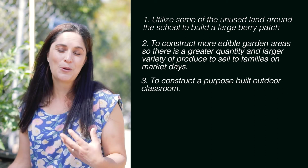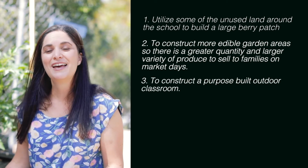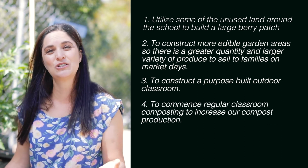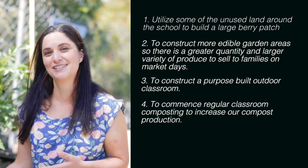The third is to build a purpose-built outdoor classroom. And the fourth one is to commence classroom composting, where we can contribute to our own compost production in the garden. We have the drive and we have the passion, and the kids bring oodles of enthusiasm. So with your help, we can continue the great work at Diamond Creek Primary School.